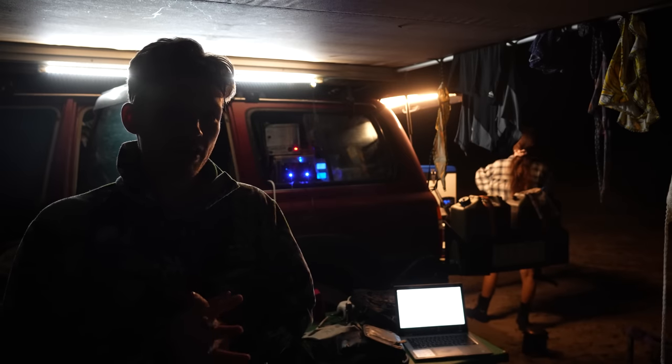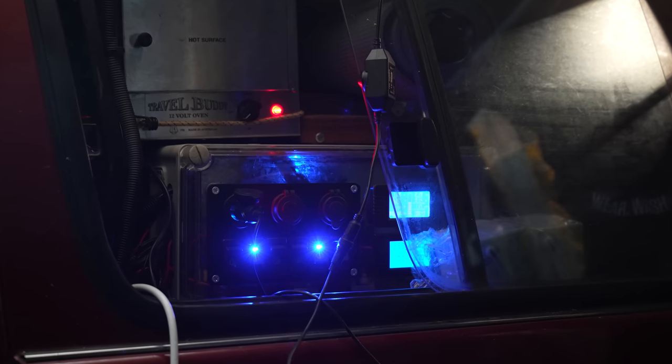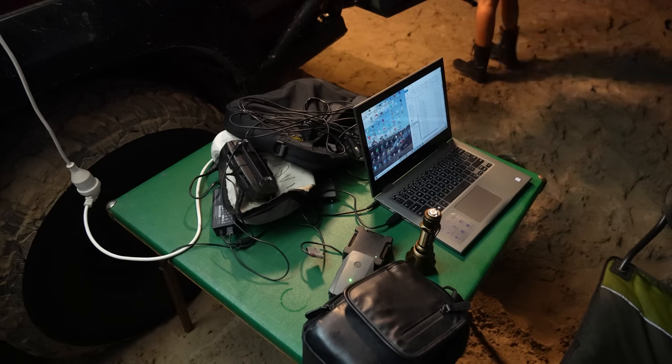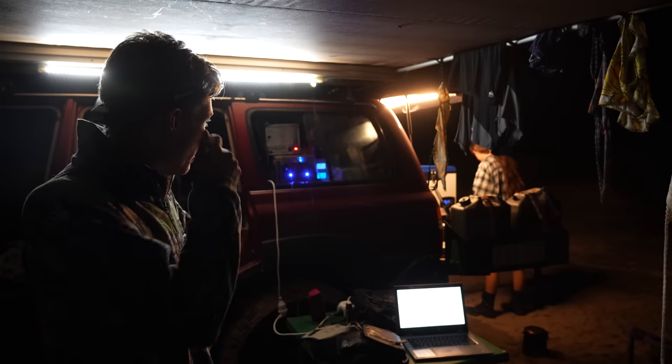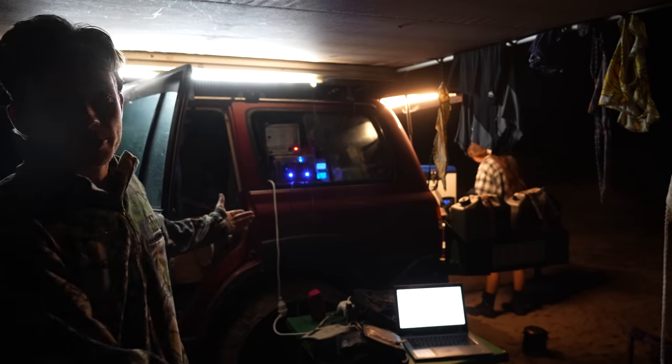So for tonight's dinner, we have been using a bit of power. We're actually using the travel buddy to cook up some wedges. So that's been going for the past hour, pulling somewhere between 5 and 6 amps. I've also had the laptop going, just transferring files, doing a bit of editing, stuff like that. I've been pulling roughly about 10 amps from the battery now for the past hour and a half. And yeah, voltage holding up great. Everything holding up great. System's working brilliantly.